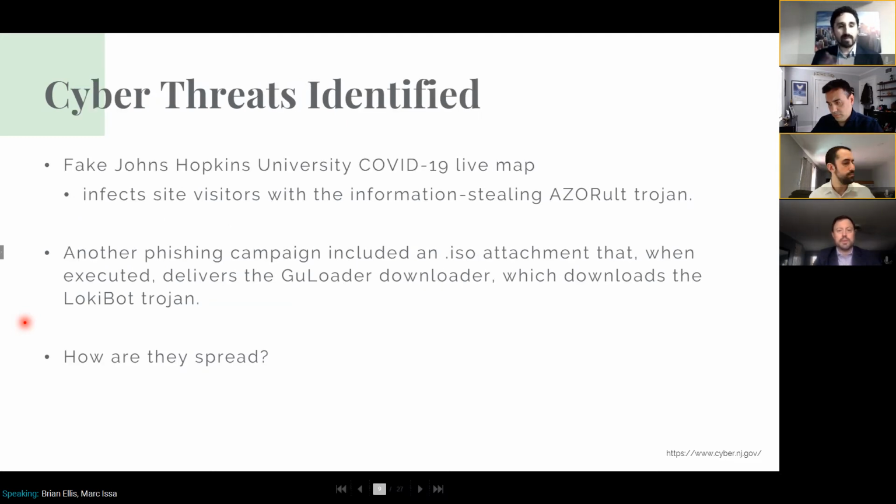So I'm talking about this Johns Hopkins University live map. This is the number one resource that the media has been focusing on. It shows the current number of cases, who's tested positive, how many people have recovered, where the hotspots are. There's a fake version of this map being passed along via email, and there are links where essentially it's downloading onto your system or your device an Azorult Trojan, a virus that has been around for a long time, but this is a unique version that hides in the background.